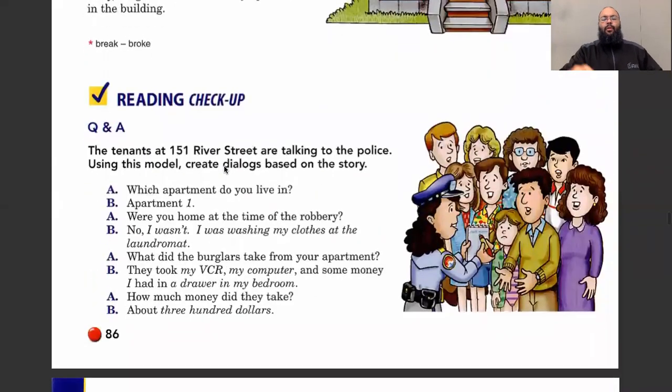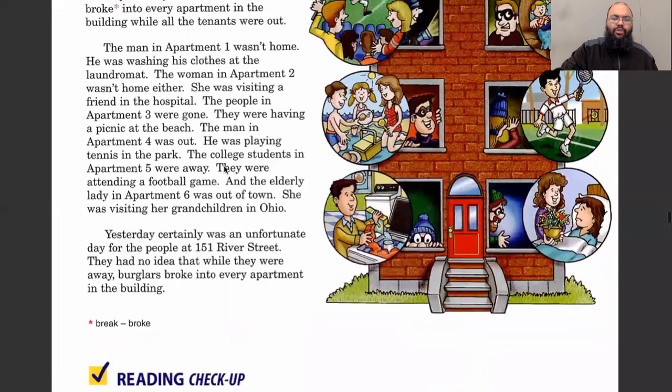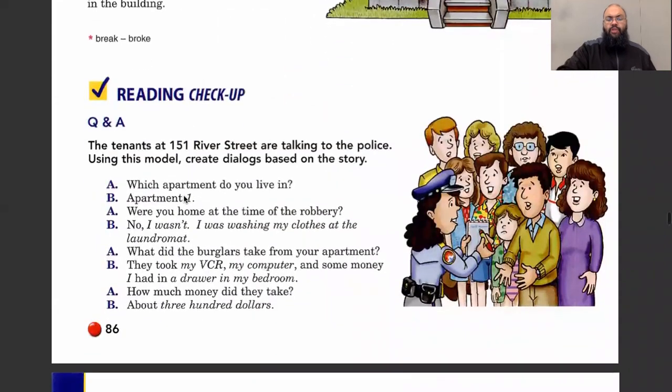This is an example of one of the dialogues that you can write. The tenants at 151 River Street are talking to the police. Using this model, create dialogues based on the story. So you have different families from different apartments. So you can create one story per person residing in an apartment. So you have 6 different families that are out. So you can do up to 6 if you would like. But the first one is pretty much done for you.